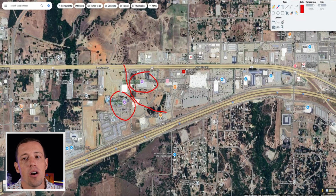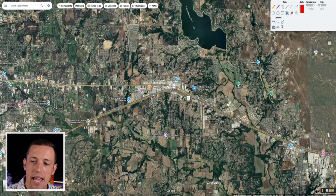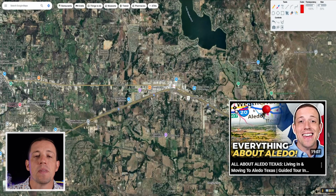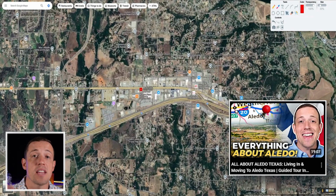And now there are a lot of other things to do in this general area, like there's golf courses, there's the lake, there's other stuff to do. And I have all of that in the Everything to Know About Aledo. But again, I'm focusing exclusively on Hudson Oaks. So if there's not a golf course in Hudson Oaks, I'm not including it in this specific video. Check out that video about the Aledo area.